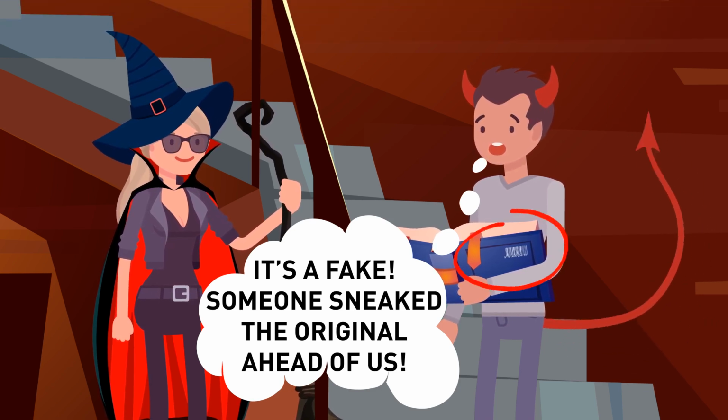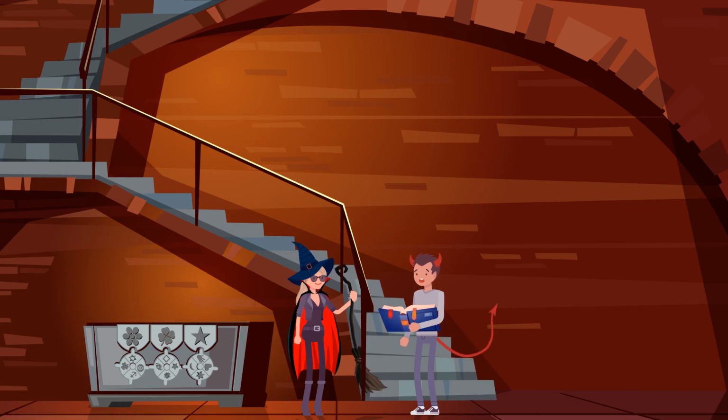There's a modern barcode on the cover of this book. Morgana and Merlin find a note in the fake book. Can you help them crack this hint?